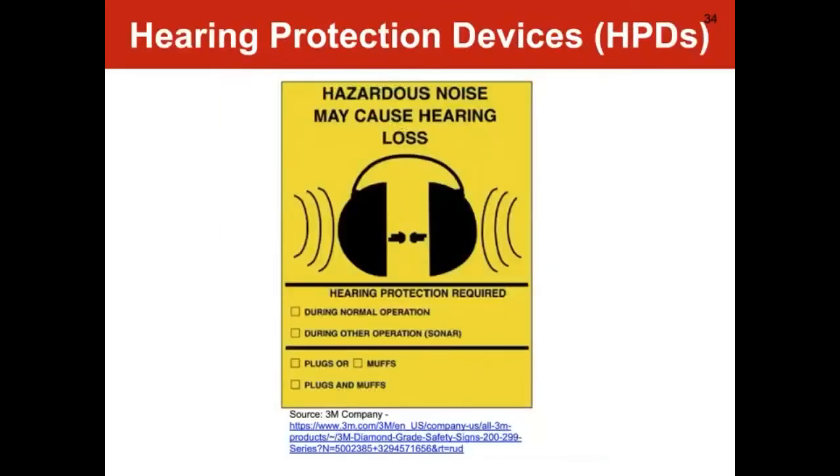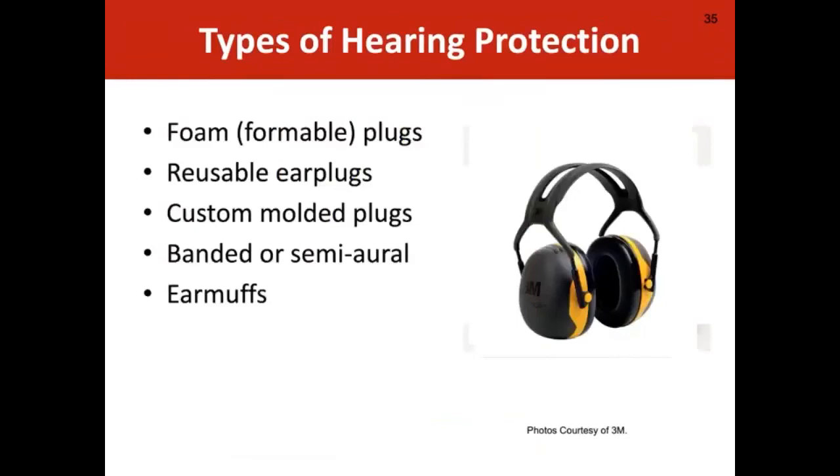While there are many things an employer can do to prevent or reduce noise exposure, when exposed to noise above NIOSH's REL of 85 decibels, you should wear hearing protection. There are several types of hearing protection: foam plugs, reusable earplugs, custom molded plugs, banded or semi-aural, and earmuffs. OSHA requires employers to provide hearing protection at no cost to their employees.